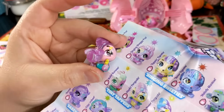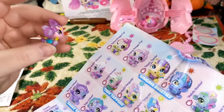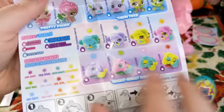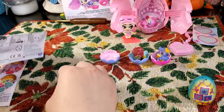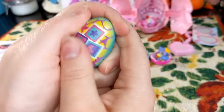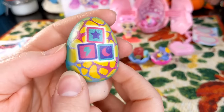Guess this one? Playful Pinguala. Okie dokie. And you are common. The thing right there. And your birthday is the green one. So, March. Goodness. Very cute. Alright, last one. Does this one do anything? No, I think it's just decorative. Yeah, just decorative. But look how cute that is.